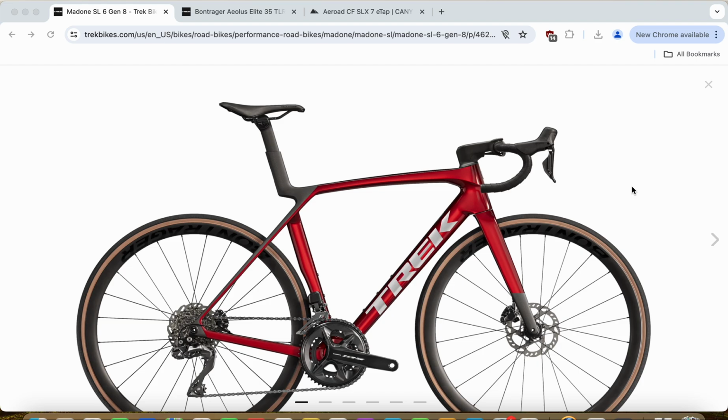So let's first answer the question, who is this Trek Madone for? Who is this bike for? So the Trek Madone has always been, in the last few iterations, an aerodynamically optimized road bike, a classical aero road bike designed to go as fast as possible in a straight line, to minimize the drag, and definitely this newest iteration has the same philosophy.